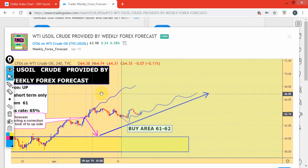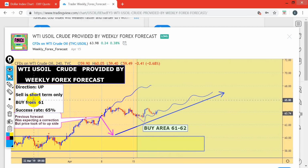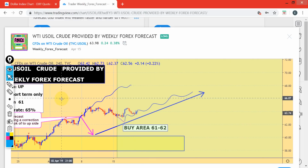So the next one is WTI US oil. We said that sell is short term only. The direction is up, and buy from 61 or 62 area if it does come down here. It didn't come down to this level. So we were forecasting before that it does some correction here and goes up. It didn't go up, so you can see it's been ranging here.